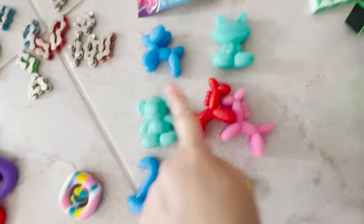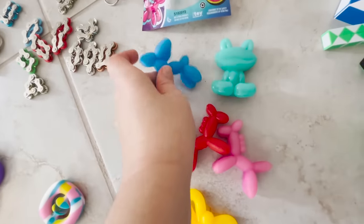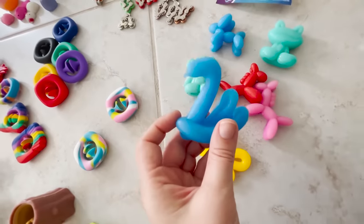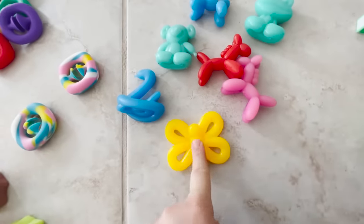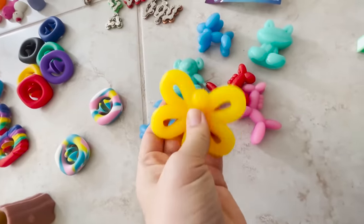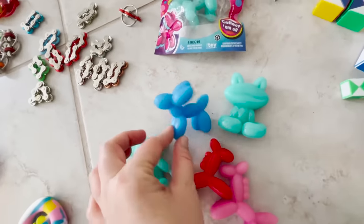So there's the bear, there's the frog, here's the balloon dog. They look like balloon animals, isn't that cute? This is a swan, but I'm gonna be honest, it always makes me think of a snake. And then a butterfly. They're really cute. They're fun to squeeze. They're fun to collect. And they just look like balloon animals, which I love.